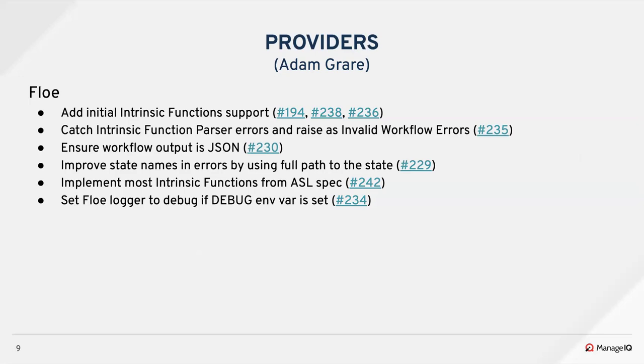We now catch any parser errors from the intrinsic function and raise it as an invalid workflow error on load. So if there's a syntax error, you should be able to see it when you load your workflow, not only when it executes. Keenan added a change to make sure that the workflow output is in JSON. We were doing a lot of validations against the Amazon simulator for step functions, and one of the things we noticed was the output was supposed to be JSON, so he made that fix.